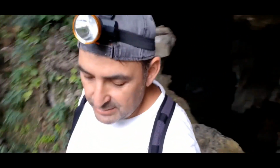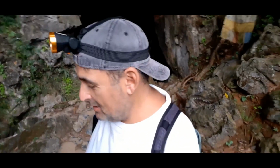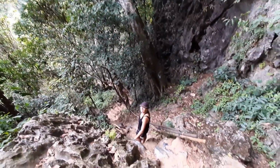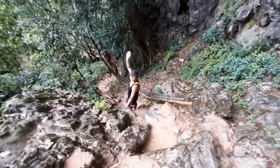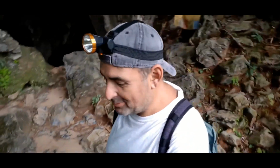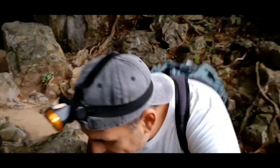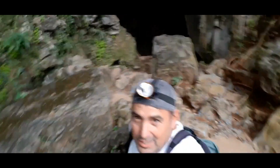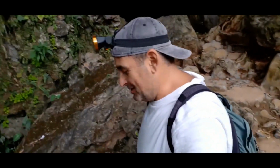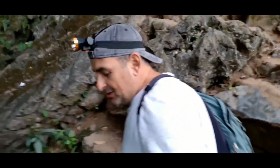Okay, so now we're going down the same entrance that we hiked up, and it looks scary going back down. She keeps telling me to turn off the camera. I'm not turning off the camera because if I die or something happens, I want this to be caught on video. And you know what? So far, everything's turned out okay, so I think my chances are good.